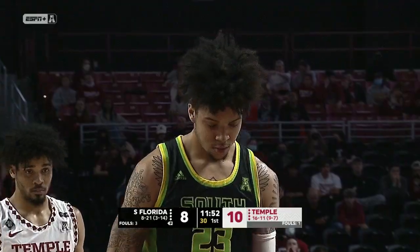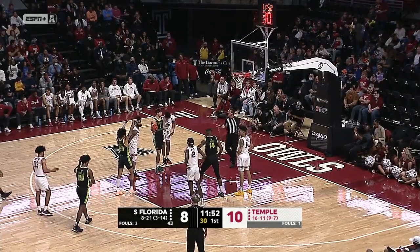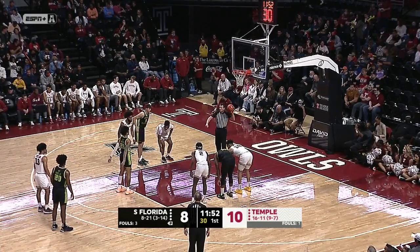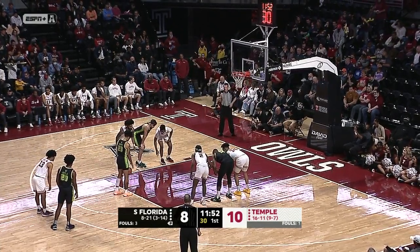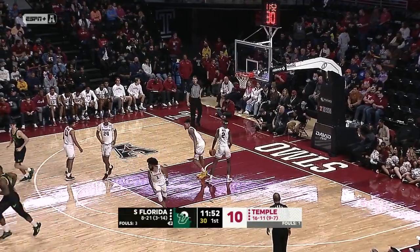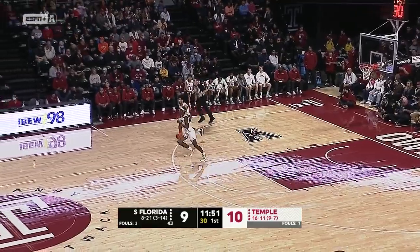To the basket, South Florida. So today, South Florida is trying to break the tie on wins against the Owls on Hooter's birthday. The Temple men's teams better understand they're not just playing for themselves. They're playing for Hooter. First free throw is missed. The second is made by Caleb Murphy, and we have a 1-point game at 10-9 Temple.